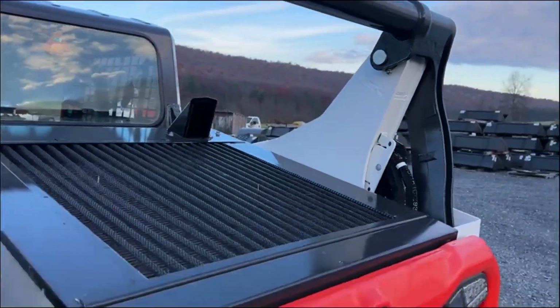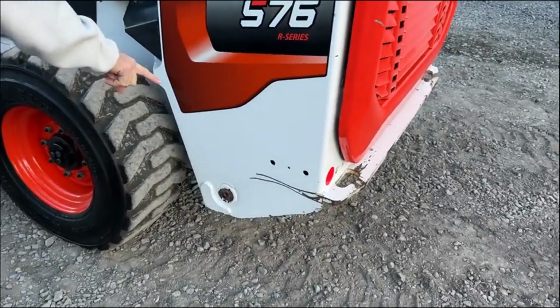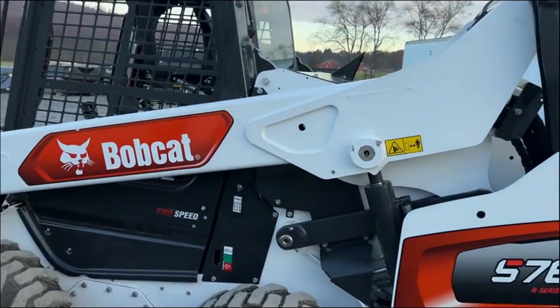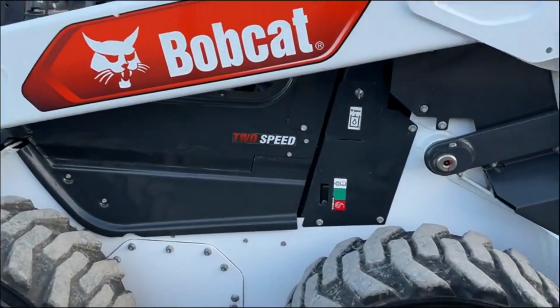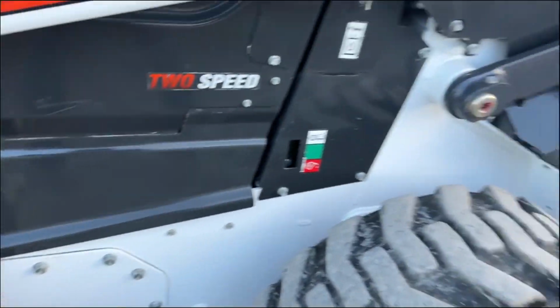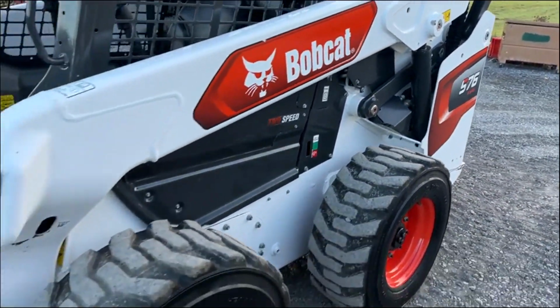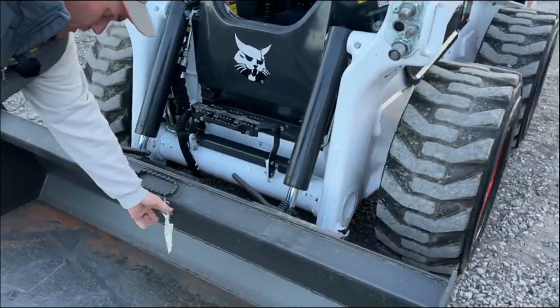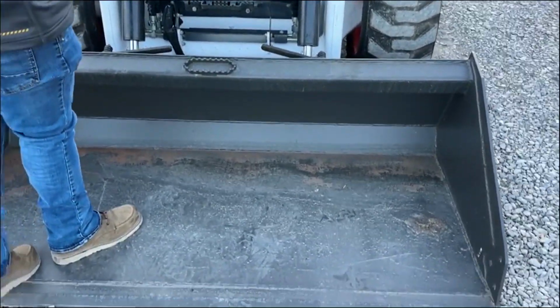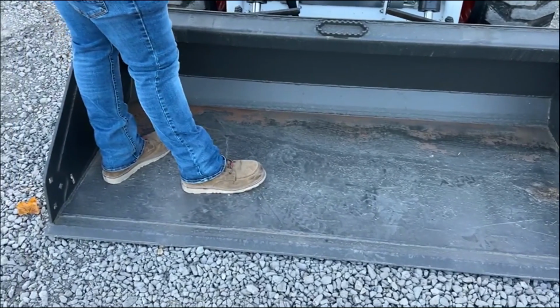One scuff on this back body panel right there, one scratch. Other than that, the white paint is absolutely gorgeous. Hydraulic oil level is full. 23.3 GPM standard flow in these units. No, this isn't an auction tag. This is a CID tag from our new inventory. Brand new bucket just put on.